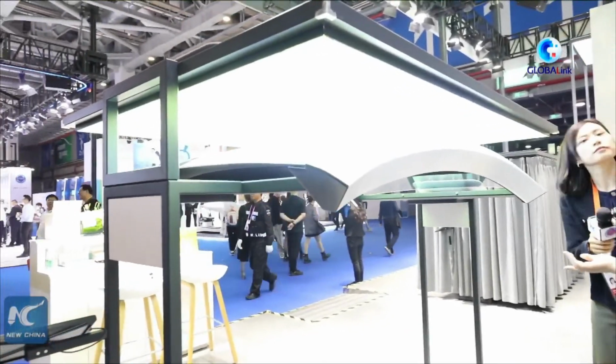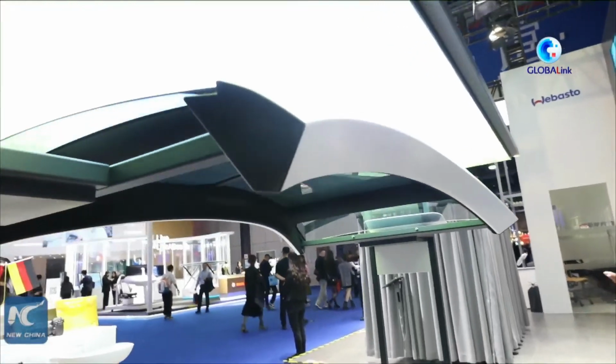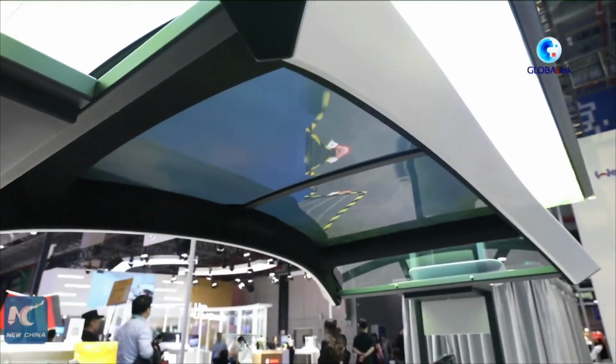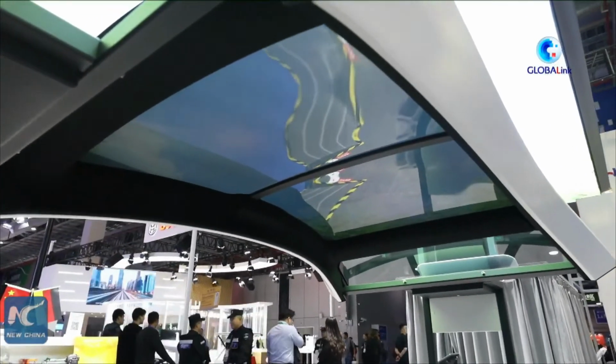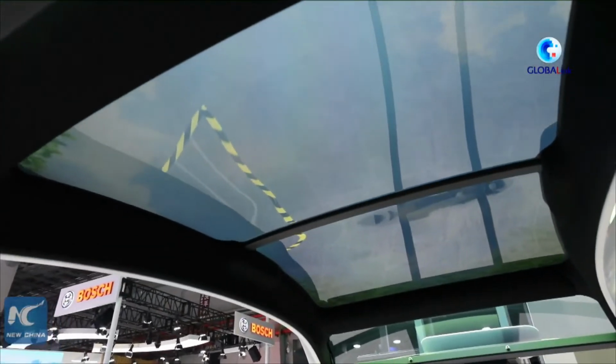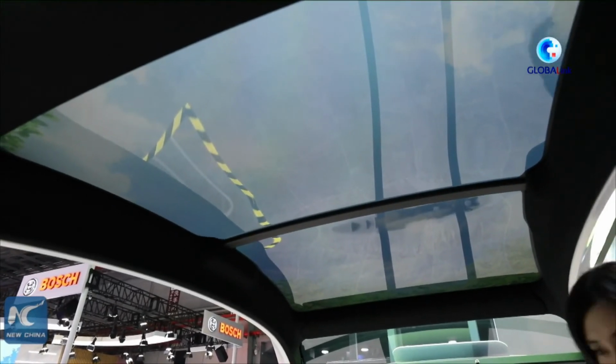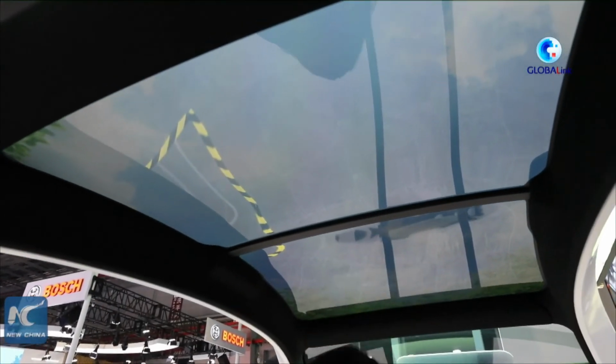This one is another sunroof from Webasto. It looks very smart. It's a smarter one. Indeed, this one is a privacy roof with switchable glazing technology. Shall we sit down? Yes, please.